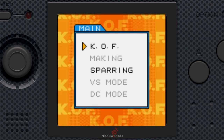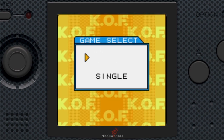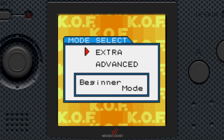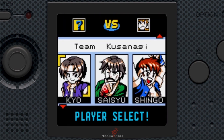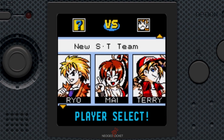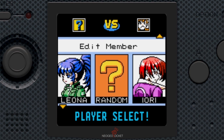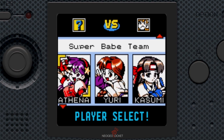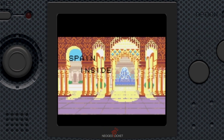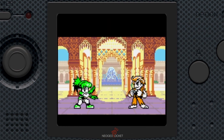Now, the Neo Geo Pocket only has two buttons, so you're not going to get a lot of degree of control. We'll do a single. Yep, this is what the characters look like. Super Babe Team. Orochi Team. Players. Can I not just... Okay, right, fine. I'm Leona. I did not want to be Leona, but I completely forgot how this game works.